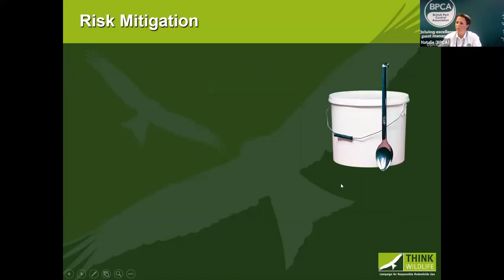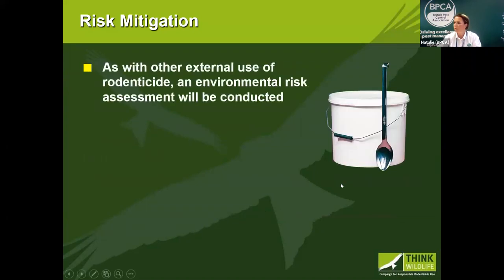So I've done that bit. I don't want to go on to the next slide without covering it. Here we go. Okay, so risk mitigation. As with other external use rodenticides, environmental risk assessment, I'm going to say that word quite a lot through this presentation. Environmental risk assessment and read the label is something I always say. It's one of the most important things for you to remember.